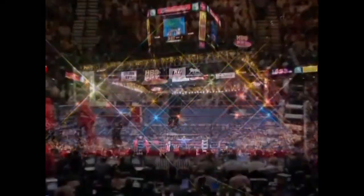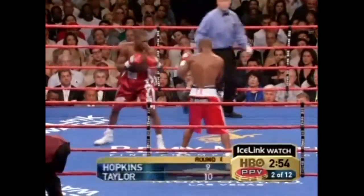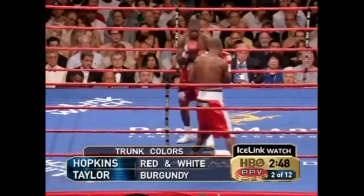Hard to imagine Taylor didn't win the round, given that Hopkins only threw 12 punches by CompuBox count. On the other hand, give Hopkins credit for the great defense of which we know he's capable. He limited Taylor to landing 1 of 20 jabs, 3 of 33 punches overall. But Jermain was by far the more active fighter.